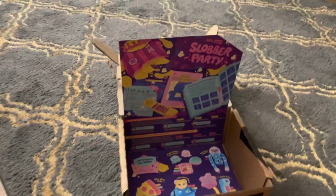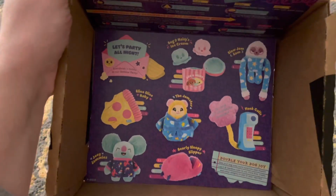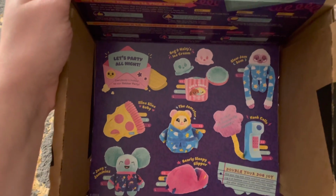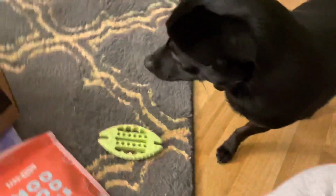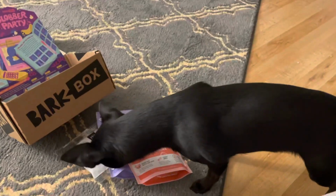And every box has such an adorable theme, and you get to see all of the options that the dogs could have gotten. And this is so cute. Oh, I wish he got the pizza toy because he seriously is obsessed with pizza, and that would have been perfect for him. But honey, are you so excited about your January 2022 Barkbox?